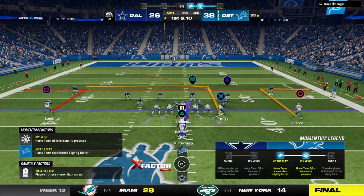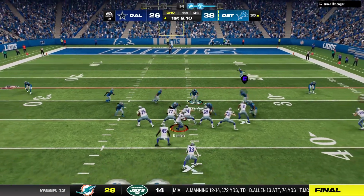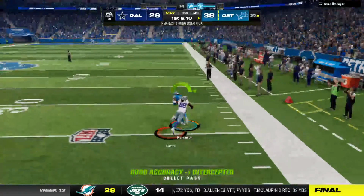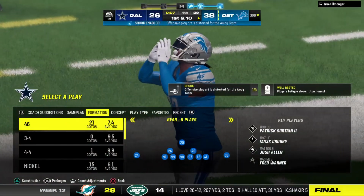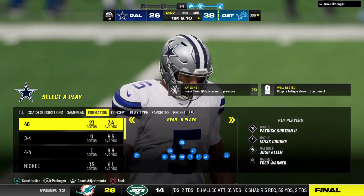Here's 1st down. They'll set up a throw. And this is intercepted. And that should do it. Picked off by Joey Porter Jr. And the Lions are going to take over at their own 28-yard line.